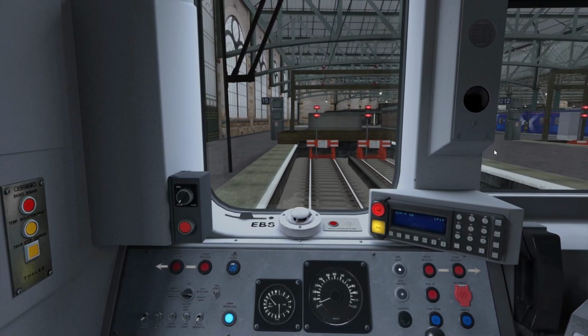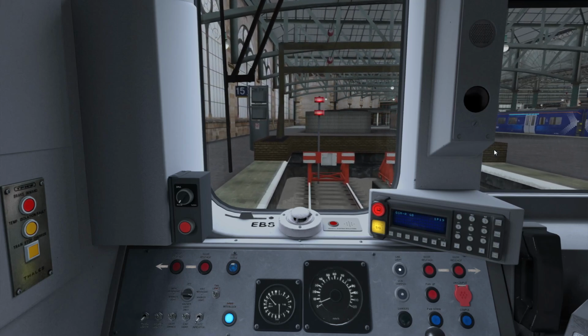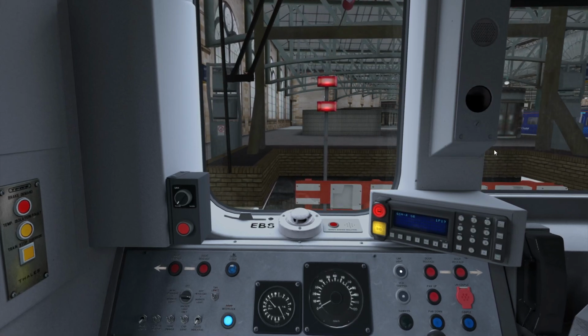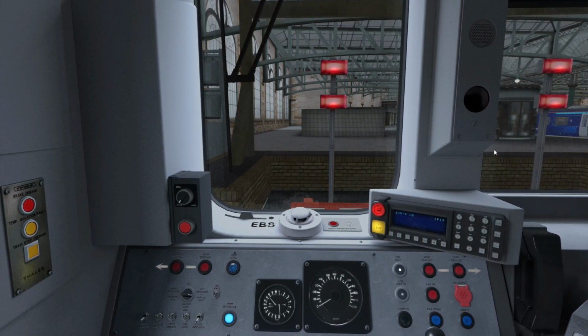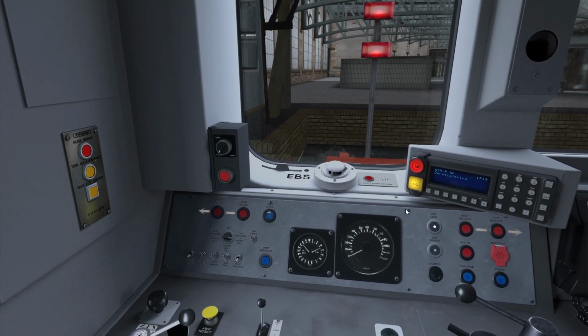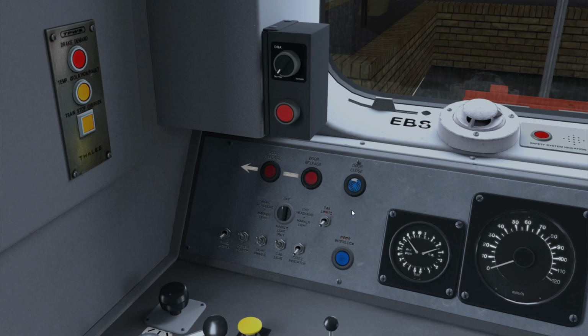But anywho, like I say, Glasgow Central, folks, our next and final station stop. We'll release the doors. Reverser can go off. Deregister the GSMR. Headlights can go to the off position, tail lights can come on.